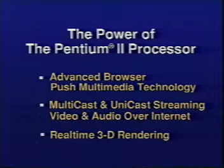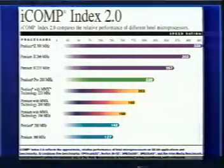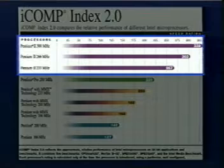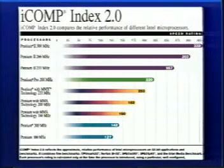The Pentium 2 processor is also speeding the performance of existing applications. The Pentium 2 processor provides business users with the highest performance of any of Intel's processors. The Pentium 2 processor also has MMX technology, making it a great choice for rich 3D graphics and multimedia.